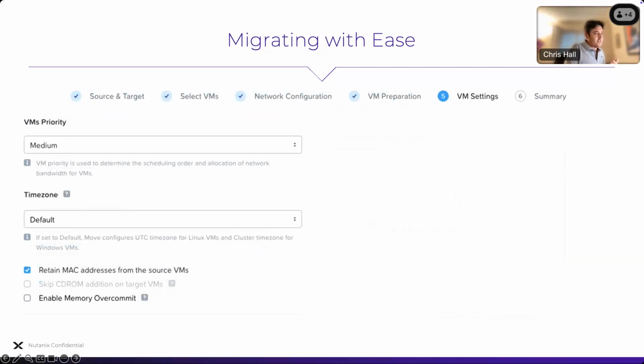VM settings, obviously, I might want to set my VMs as a high priority. Maybe I've got a database that I need to bring up first, and then I need to bring up an app, and then I need to bring up a web, something like that. I can select that with my priorities here. So yeah, I mean, if I was moving an application at once, or maybe I'm just moving all my database servers at once, and I don't really mind which order they come up, as long as they all come up.